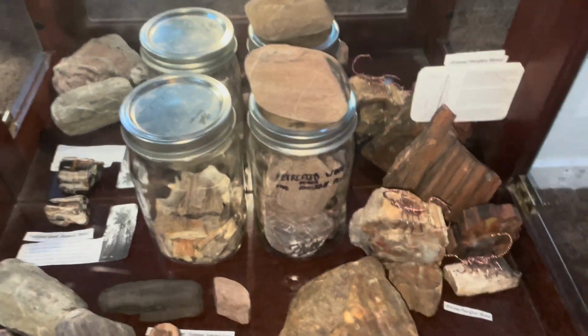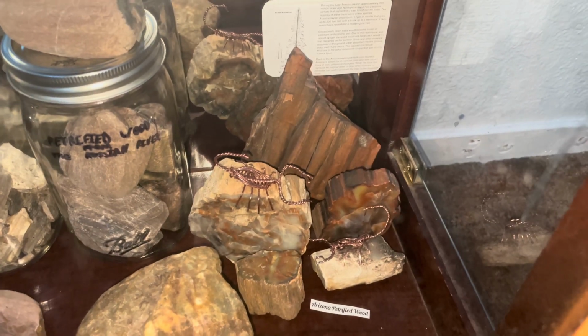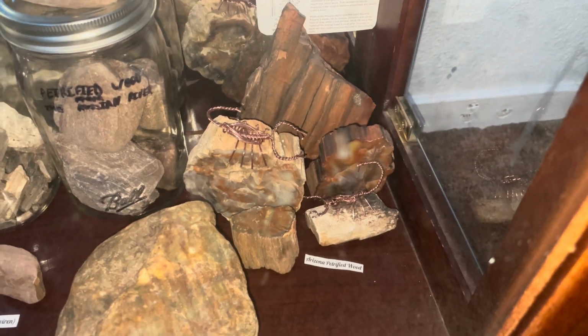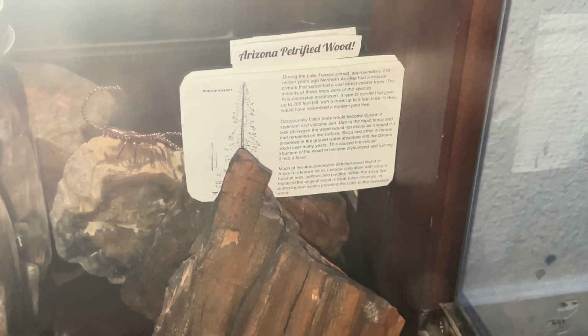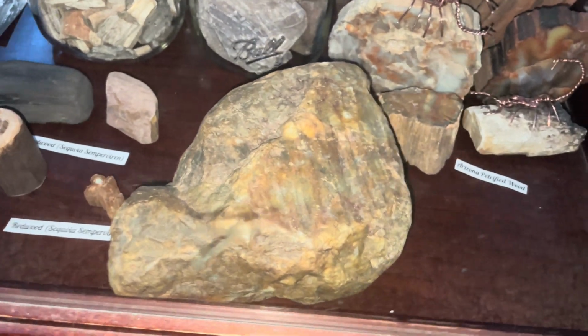So here we got some petrified wood from Arizona. There's some little pieces of logs in there. And then there's some information on that if you guys want to stop the video and read it. But there it is. And there's a jasperized piece of petrified wood I found at the Russian River.